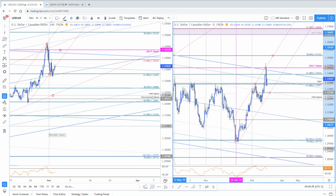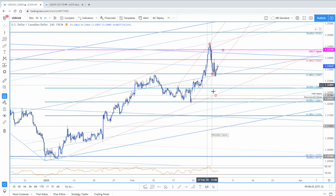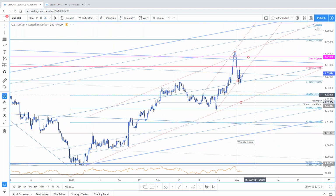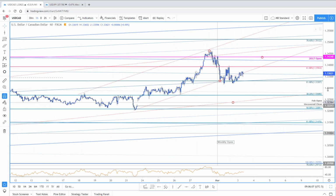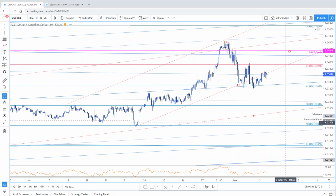Here's the intraday chart. Price action's been lackluster to say the least. Here's the 120 and even the 60. Looking at this, chop fest, right? Since the open of the week, I still think you get it.